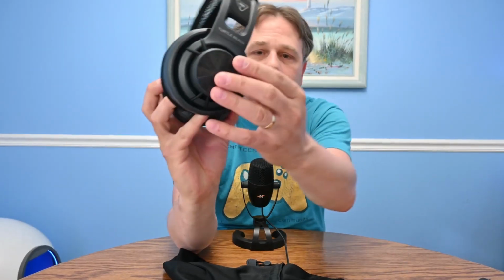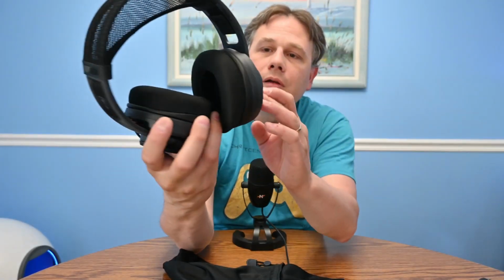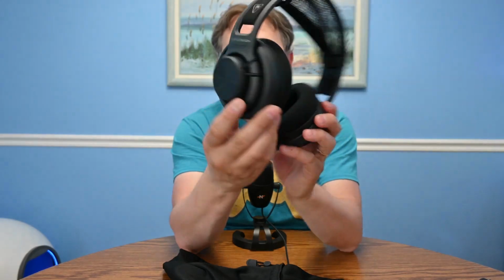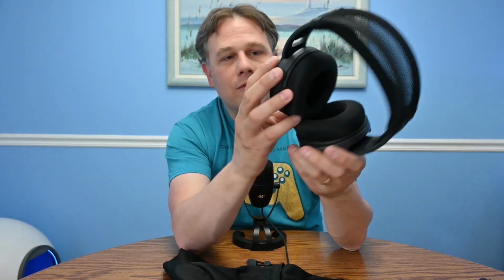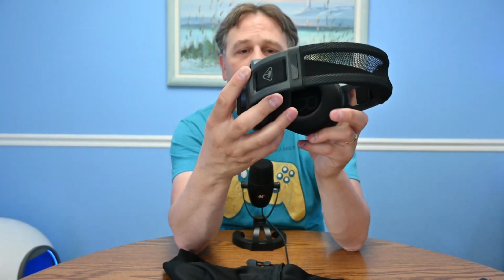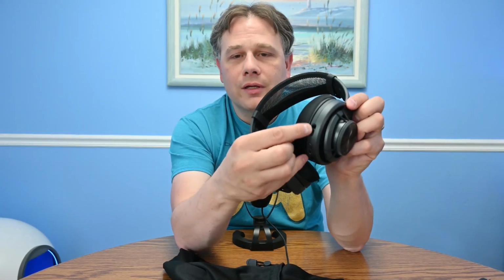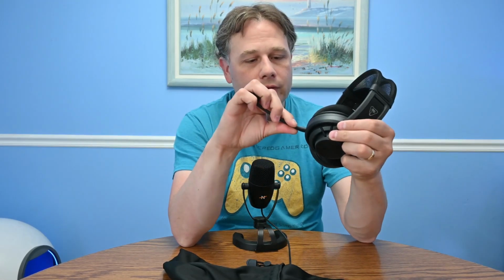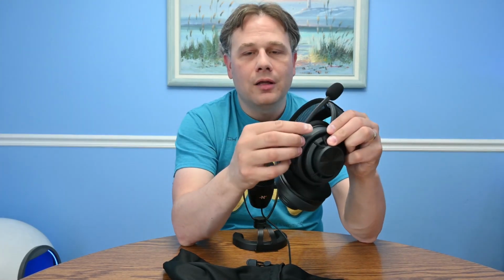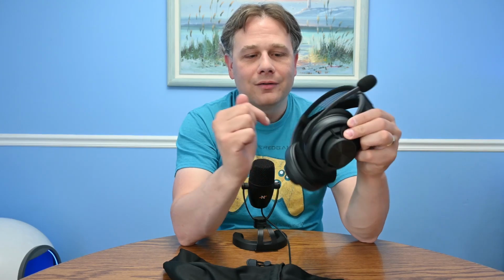Here is what the floating cups they're talking about. And the other side as well. It looks like this side has a wheel, probably for volume, I'm guessing. And then there's this, what looks like the microphone connection. So let's see how that fits. Okay, so that fits in there. Then it goes up like that. Isn't that cool?